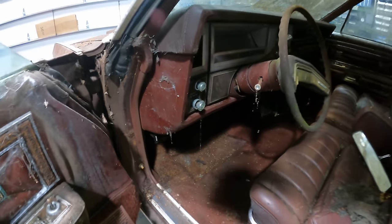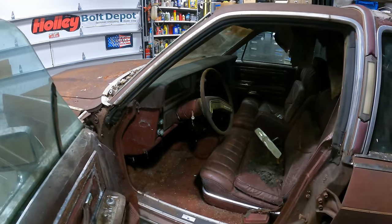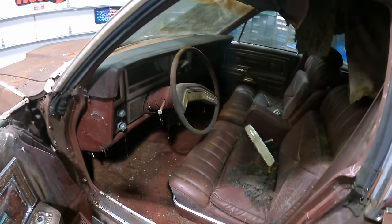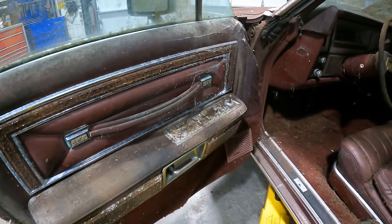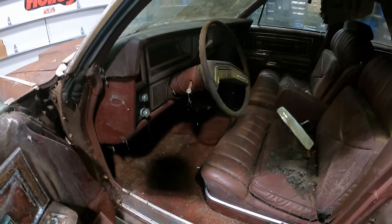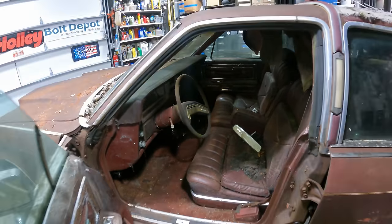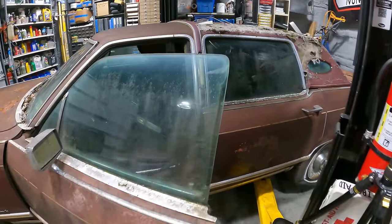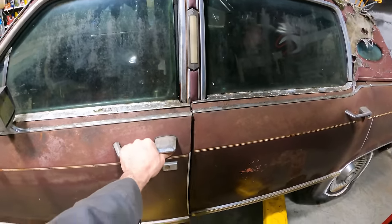Of course, that's not gonna wanna pull either. Gosh darn it. Yeah, this was a really humid environment for a while. Not much saving to do on this car, guys. But, you know, we're still gonna give it a valiant effort, right? Eek. Ugh. Stinking up the whole garage. Door operates nice though.